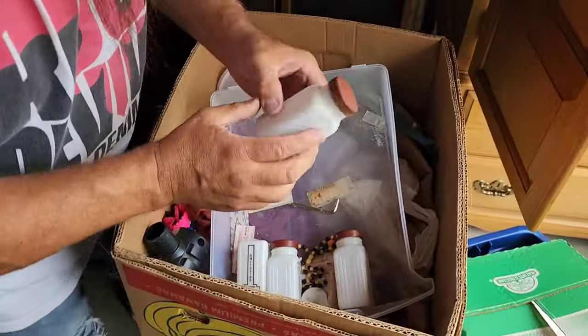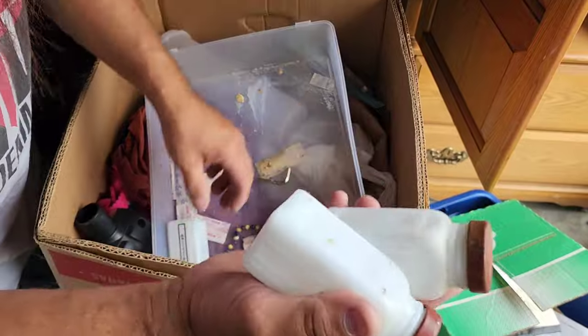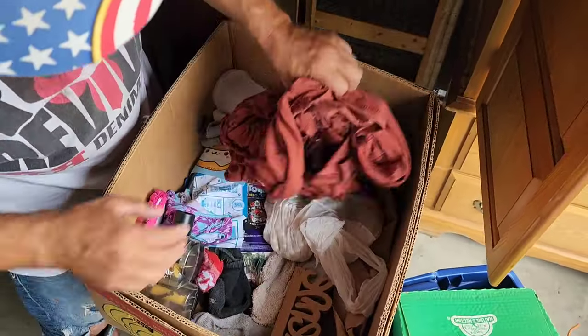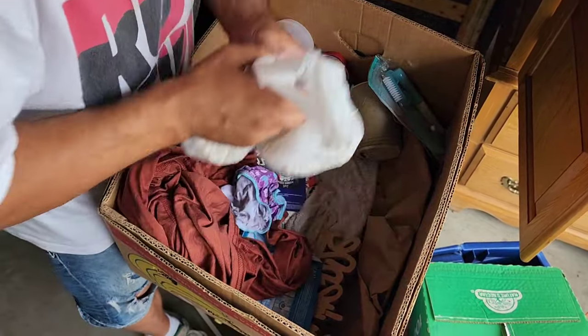Oh, cool. Those are old. Those are glass? Yeah, those are like milk glass. Look at that. Neat. Those are really cool. Those might be worth a couple bucks. Yeah, those actually might be worth a couple bucks. Vacuum cleaner attachments. Heart sunglasses. Jewelry.